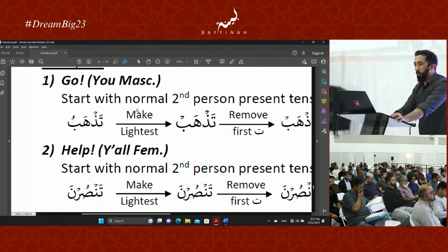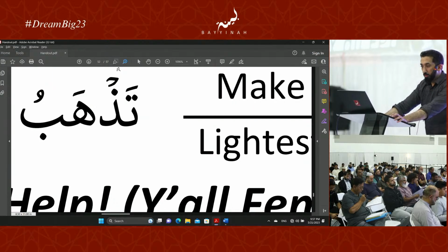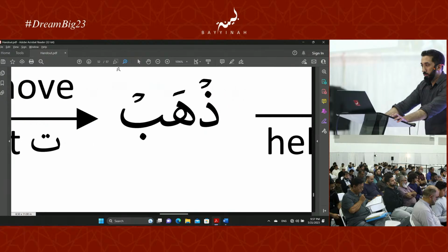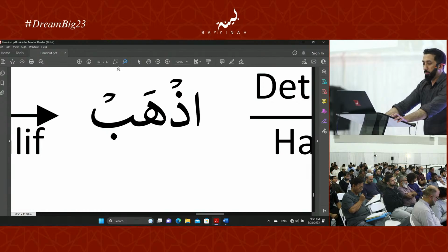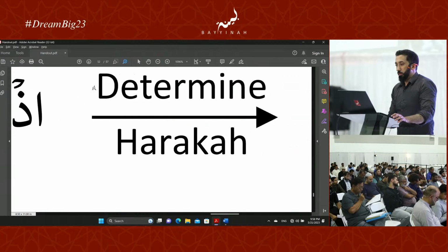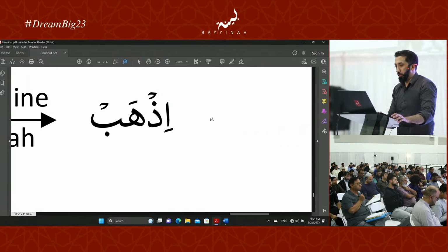So let's look at tadhabu. This is tadhabu. Step 1, make it lightest, yeah? Which is what? Tadhab. Step 2, get rid of the ta. Dhhab. Does it need an alif? Yep. Then it becomes idhab. Idhab. And then determine the haraka, idhab. So the steps are all laid out for you.